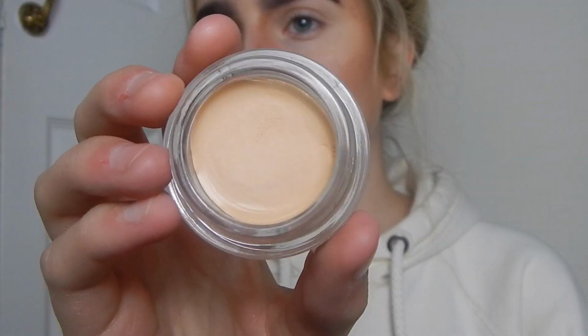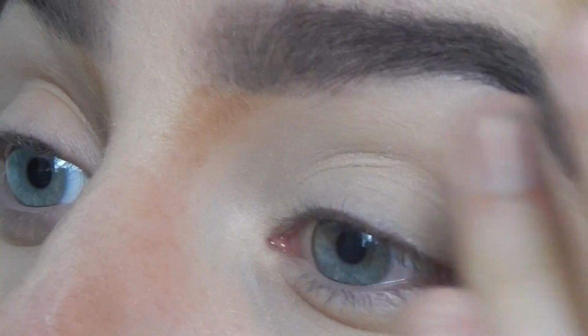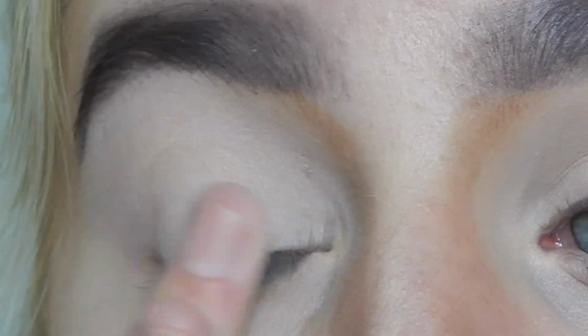Now, priming my eyes with a Color Tattoo in Creme de Nude, I am just priming my eyelids ready for eyeshadow, and this, I feel, just gives it a nice clean base and holds the shadows on longer, even if it is not the most complex eyeshadow look ever.